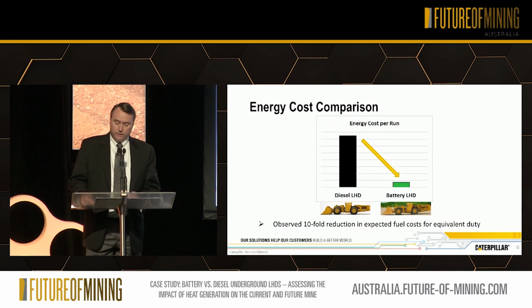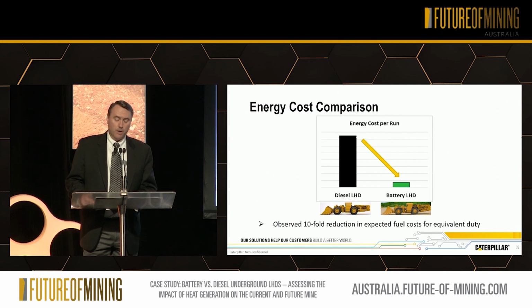Considering the typical costs of diesel and electricity in Ontario at the mine we actually were testing, we saw a 10 times reduction in energy cost with the battery machine, which is a pretty good story. Note that this is representative of only the cost of operating the machine itself, excluding charging. So that would have to be considered when you're looking at the whole cost impact for the electrified mine. Total energy input to the LHD was calculated for each vehicle based on the recorded status of the charge, and then obviously the fuel consumption within the diesel machine itself.